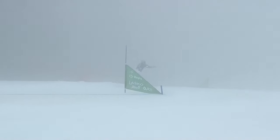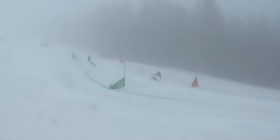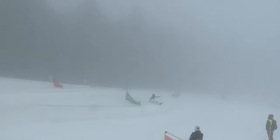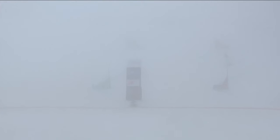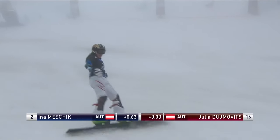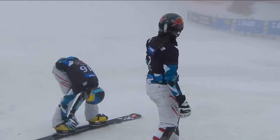Dujmovits out in front on the red course. Just has to stay focused. Think of the task at hand. You can afford to run a slightly more rounded, safer line with this big advantage, but Ina Meschik is not hanging around here. She wants to get back in contention for third place today, and she really has closed the gap on Dujmovits, and now Meschik turns on the afterburners, but it's not enough. Dujmovits takes it by 0.63 in the end. So Dujmovits grabs third place today.